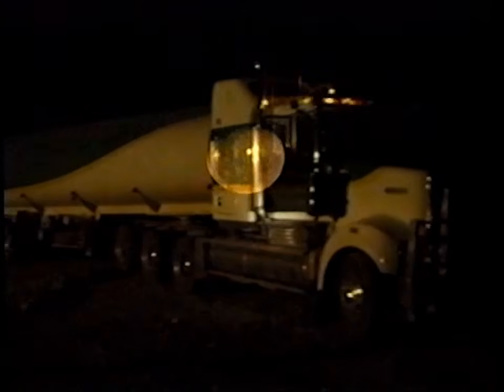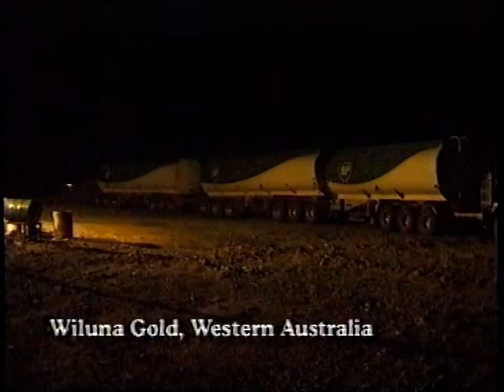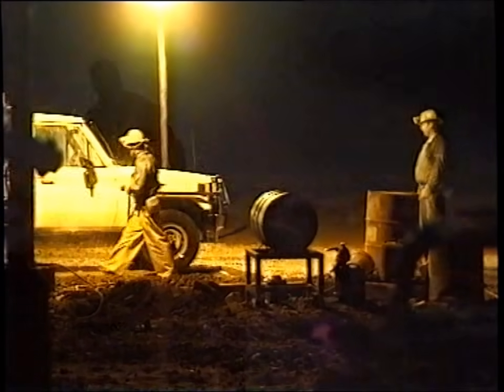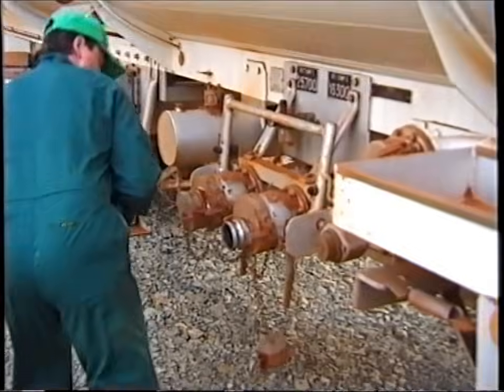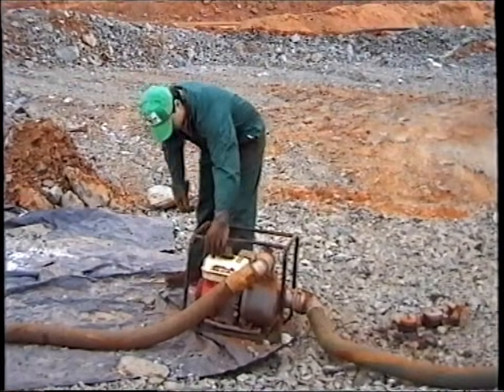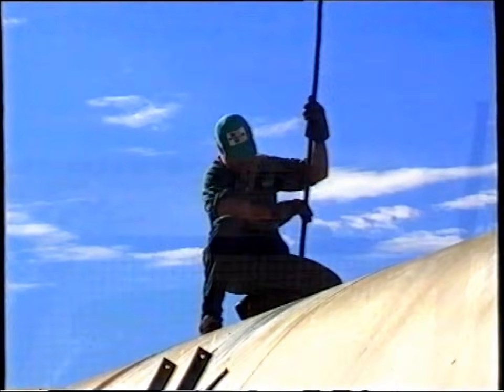And after a night on the road and a regulatory sleep time, we find ourselves at Wiluna Gold. Still before daylight, the miners come up from the underground and hose down their vehicle ready for the next shift. And on first light, Garth is checking his tankers and unloads, pumping diesel into the storage tanks. This procedure is carried out again and again as the morning becomes noon.